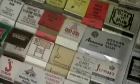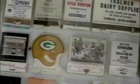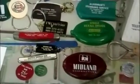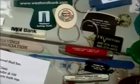Giveaways. Most businesses used to give away items for Christmas or for whatever anniversaries, or maybe just to give away to advertise. Everything from matchbooks to calendars to, you name it, combs, pens.